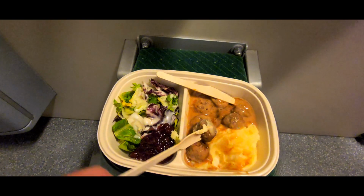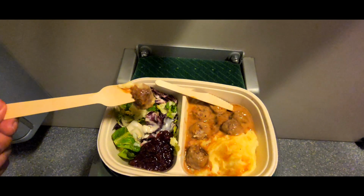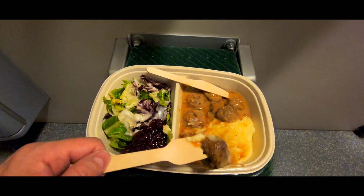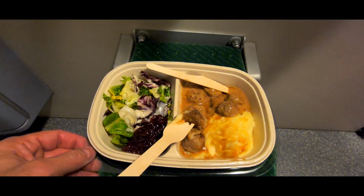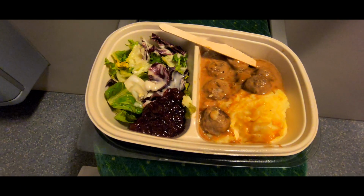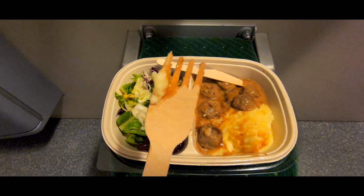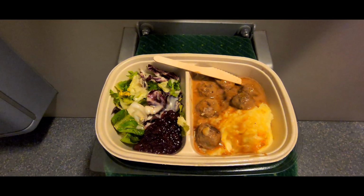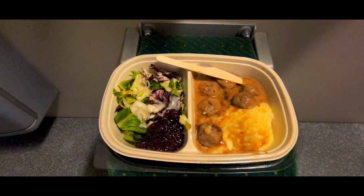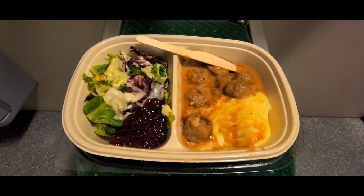Alright, this is what I got from the dining car. It's their Swedish meatballs, or Finnish meatballs, potatoes, gravy, and a salad. And we're going to try this to see how this goes. Alright, here we go. I will make noises based on edibility. So here we go. That's good. So you don't have to eat before you come on the train, because that actually is really good. All right, I'm gonna finish this off.